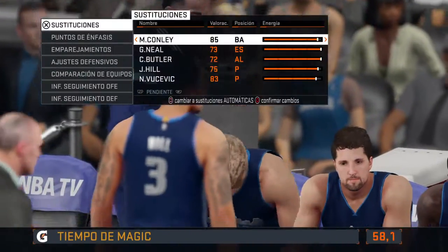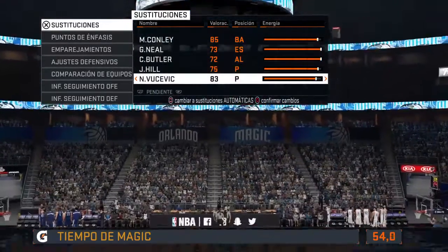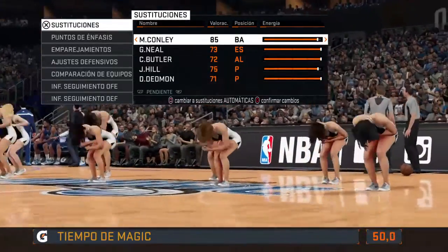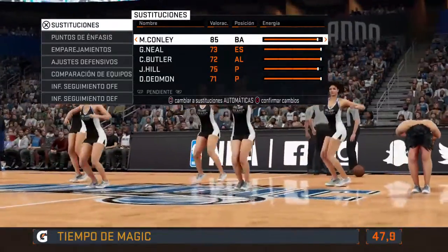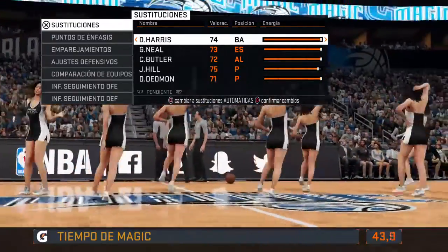Time call here. The Magic decide to talk it over. And Lance Stevenson really couldn't find minutes in Charlotte last season. Ended up sitting out a lot of games as a DNP CD. Not the start he wanted with the new team.